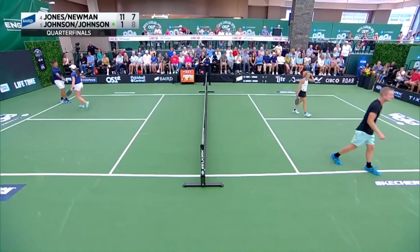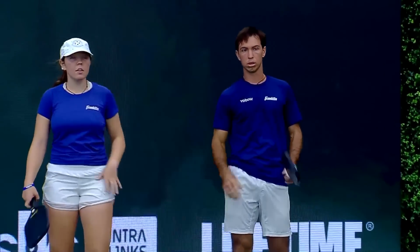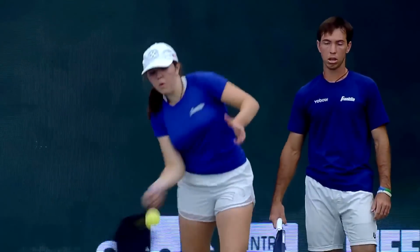A nice read from J-Dub. That is a tremendous overhead, because you have to get back and then flick your wrist with the ball behind your head. That usually sails out. That's a great job by J-Dub right there.